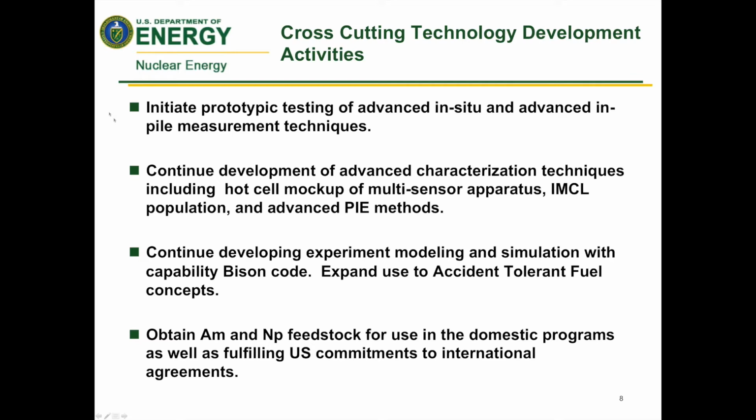The IMCL is a new facility at the Idaho National Laboratory. It's the Irradiated Material Characterization Laboratory. It will house high-resolution microscopy equipment, and so to that end, we have asked for, in the past, advanced microstructural experimentation techniques coupled with modeling and simulation that will get us towards instrumentation and capabilities that can be used on irradiated materials. There were a couple of NEUPs that were funded in 2013 in this area, so those have been of interest in the past. The Bison code is the actual name for the NEAMS tool that is currently used for fuel performance modeling.